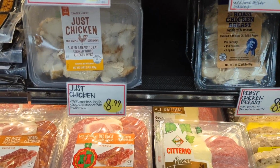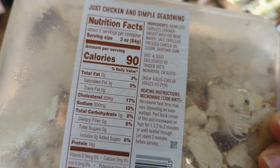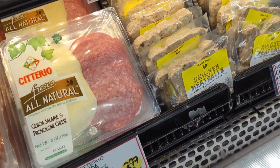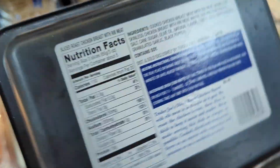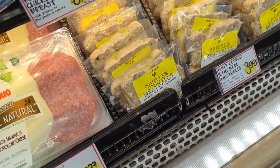I haven't gotten a lot of their packaged meat, but they have a lot, and actually a pretty good selection of this kind of thing. 0 carbs. And it's got canola oil, sugar, and xanthan gum. Simply roast chicken that has a whole list of ingredients. Still says 0 carb.